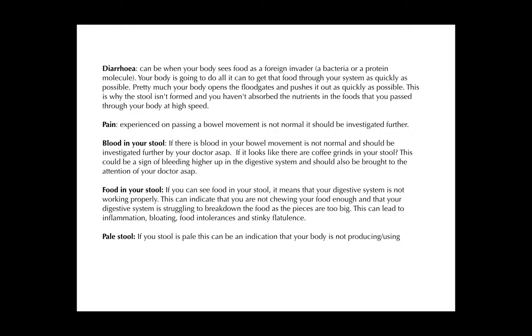So this is why a stool isn't formed, because your body wants rid of it. So if you eat a lot of spicy food, the same thing can happen. Your body doesn't want that hanging around, it gets rid of it. If you drink a lot of coffee, coffee's a stimulant, again, it'll just push everything out of you.